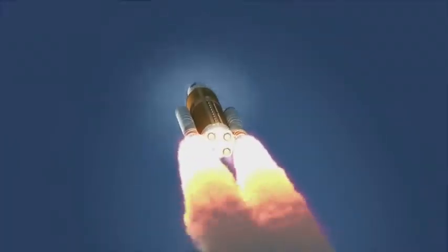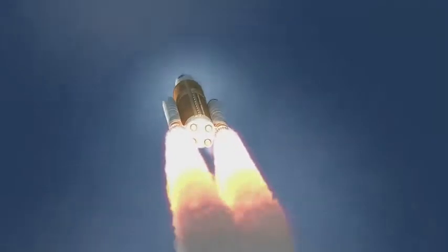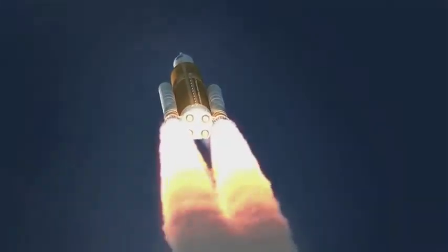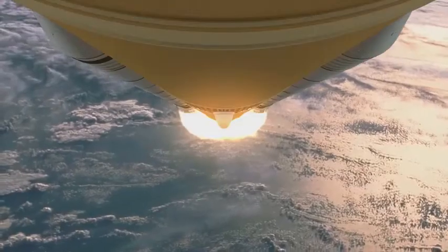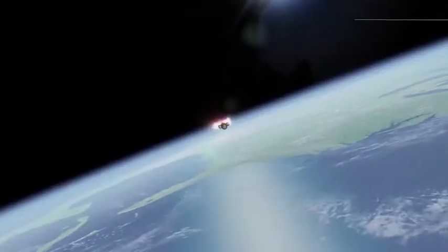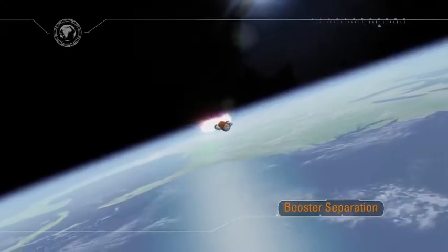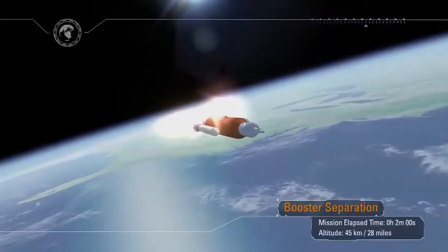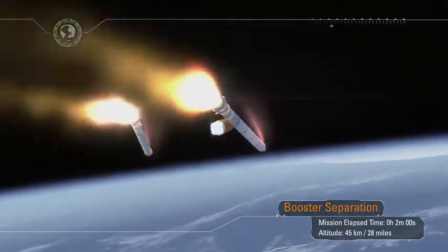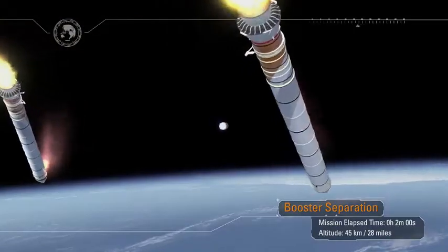Propelled by a pair of 5-segment boosters and 4 liquid engines, the rocket achieves maximum dynamic pressure only 90 seconds into the mission, the period of greatest atmospheric force on the structure of the rocket. Thousands will gather in Florida to watch our ship get smaller and leave the Space Coast behind. Approximately 2 minutes into the mission, the boosters will have consumed all of their solid propellant and are safely jettisoned. The rocket will continue on, guiding itself to orbit with magnificent precision.